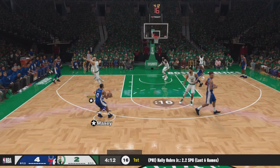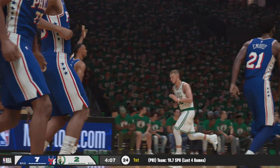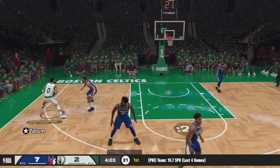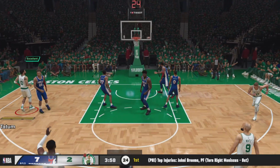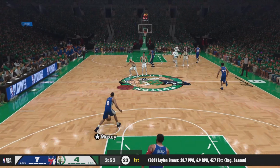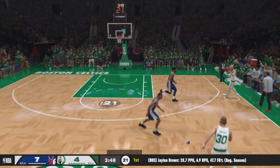Now here's Maxey. Takes a 3. Nice start for him. Sinking his first shot. And that's just another component of Maxey's game. Spacing the floor. Pulls up on the wing. Good on the jump shot. You want to run your offense through him. A reliable scoring option. The 76ers have gone 3 of 3 so far from the floor.